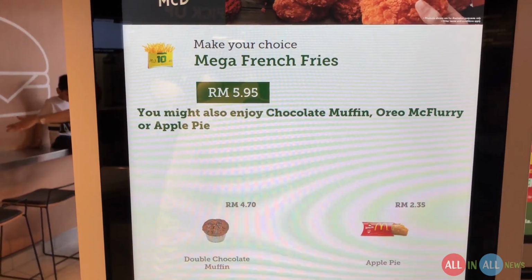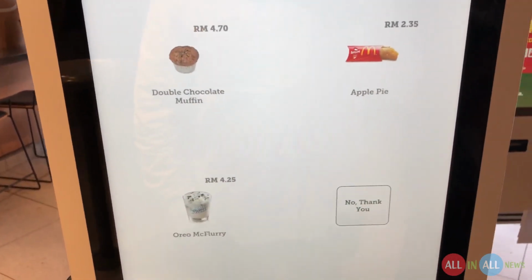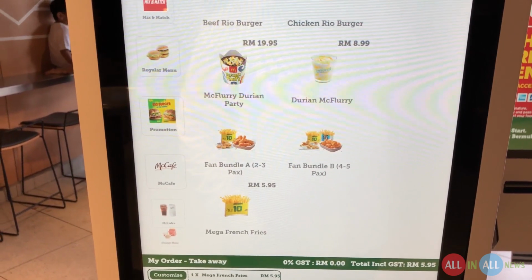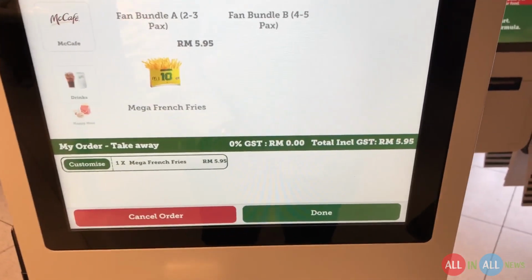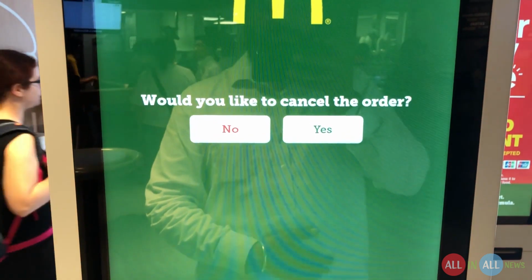It's 5.95 ringgit. It's a mega French fries. So RM, it's a Malaysian currency. No thank you, I don't need anything. For me as a website developer, it's like an e-commerce website on a digital screen. Just cancel the order and go to the counter.